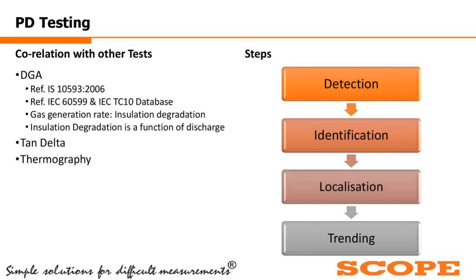Then comes your thermography. Now with thermography, there is one thing, please let me clear this to you guys, that this is one question that people ask more often than not. If I am already doing thermography, then why do I require partial discharges? So please let me tell you that partial discharges, as I told you during the definition also, are the indication of inception of the insulation degradation. That is at the very basic level, at the inception level of the insulation degradation, you can detect partial discharges.